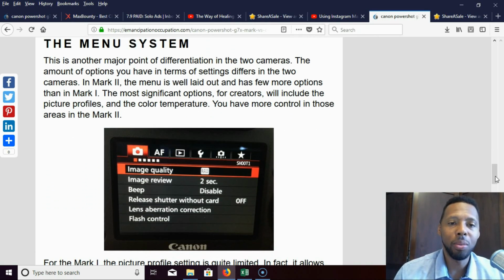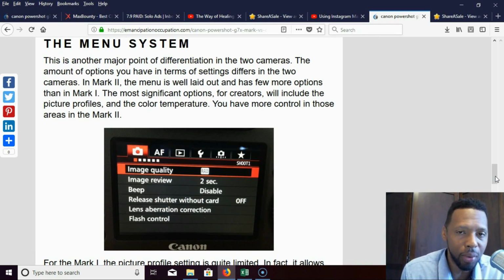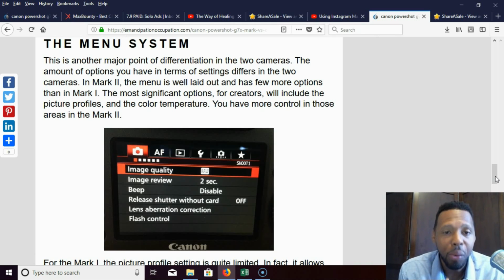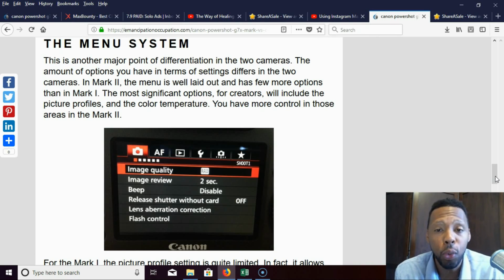The menu system is also slightly different. Just with any upgrade, there should be many upgrades to the new model. So in this case, I don't want to sound repetitive or redundant, but there are new features with the menu system. Things that you could not do with the Mark I that you can now do with the Mark II.